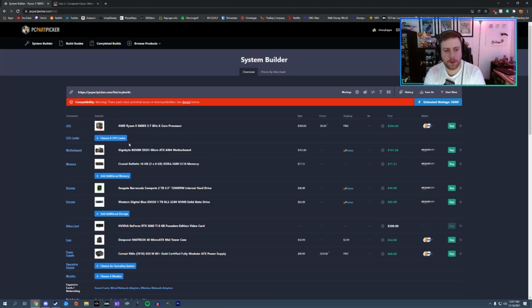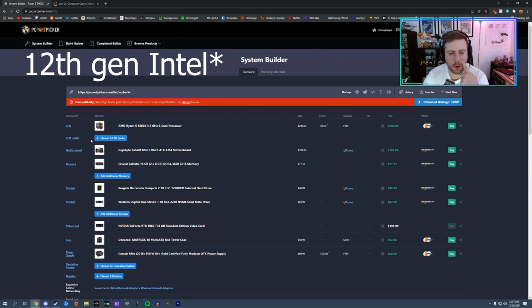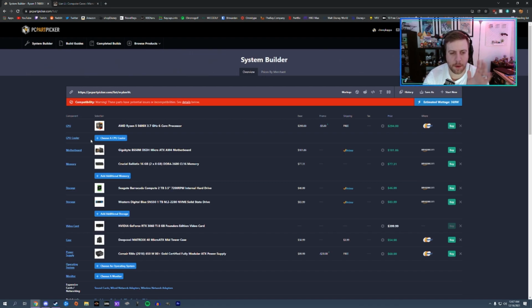Okay guys, so this is the first build that we're going to go over. So the first build is going to include a Ryzen 5600X. Now this processor is an amazing processor. The 12th gen just came out and it does beat this processor in some regards, I believe. But I still think this is a solid price to go for in a processor.